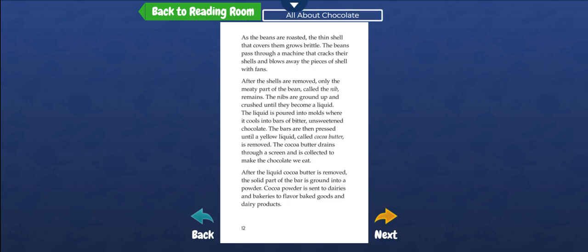As the beans are roasted, the thin shell that covers them grows brittle. The beans pass through a machine that cracks their shells and blows away the pieces of the shell with fans. After the shells are removed, only the meaty part of the bean called the nib remains. The nibs are ground up and crushed until they become a liquid. The liquid is poured into molds, where it cools into bars of bitter, unsweetened chocolate.